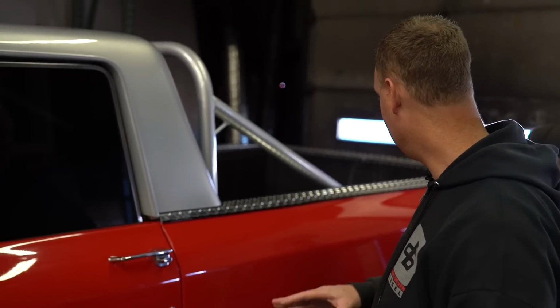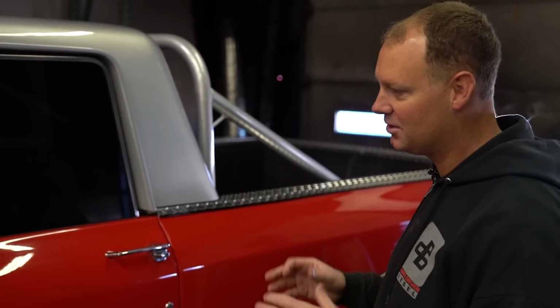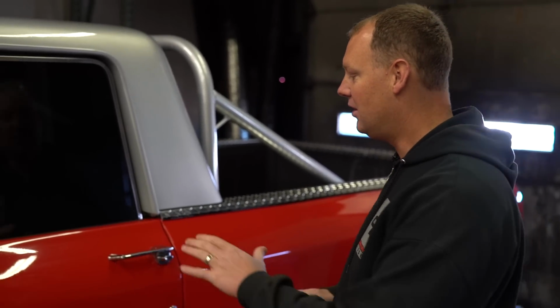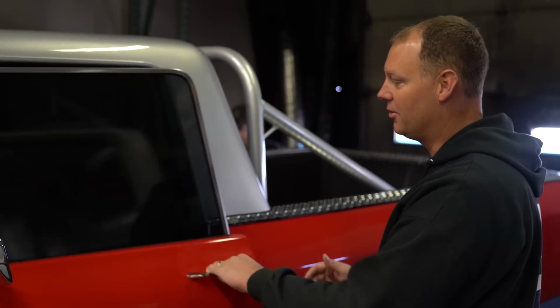So the customer who did this is a guy named Rick. Rick's out of California, and he's done a few really pretty trucks that we've seen, but this one's really cool. I really like the paint. The orange and the silver is awesome. Let me tell you about the interior. He's done some cool stuff in here. For you guys who want to do something like this, he's got a couple good ideas for you.